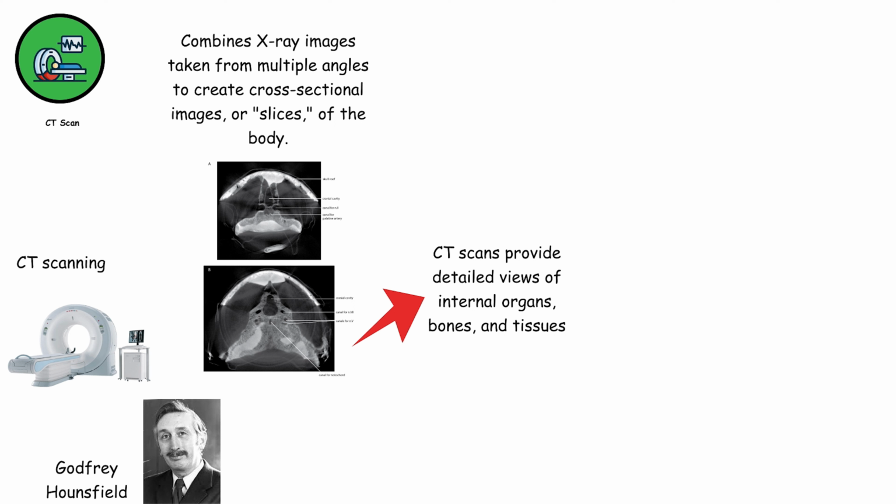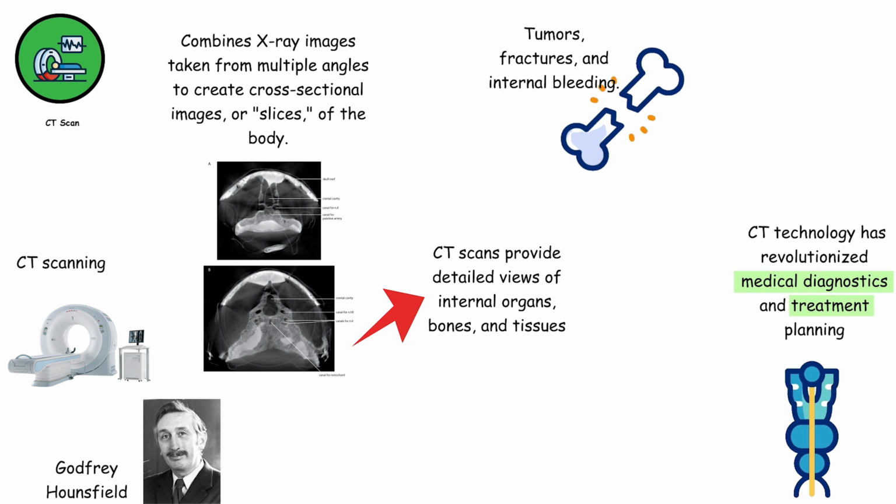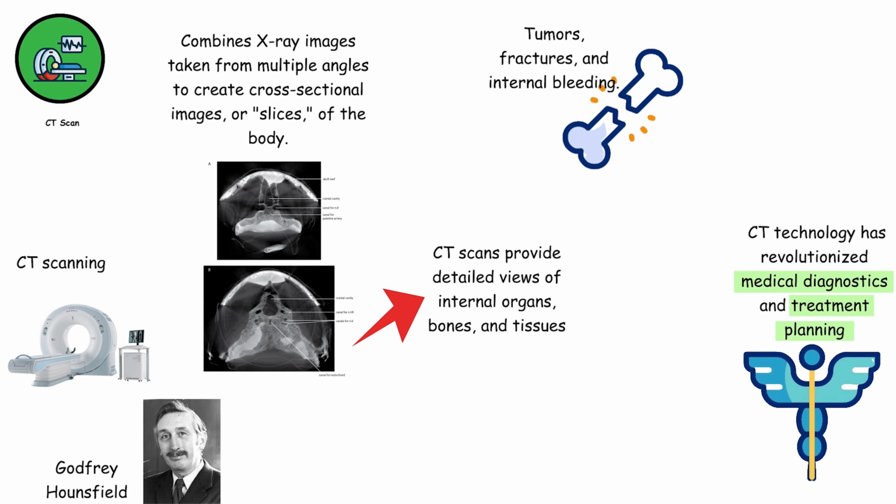CT scan. CT scanning, invented by Godfrey Hounsfield in the early 1970s, combines X-ray images taken from multiple angles to create cross-sectional images, or slices, of the body. CT scans provide detailed views of internal organs, bones, and tissues, allowing for the detection and diagnosis of various medical conditions, such as tumors, fractures, and internal bleeding. CT technology has revolutionized medical diagnostics and treatment planning, offering rapid and accurate imaging capabilities.